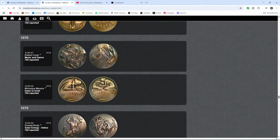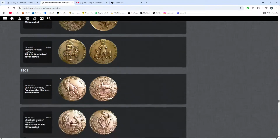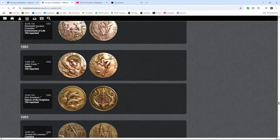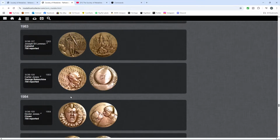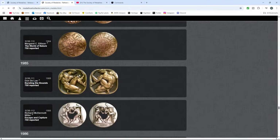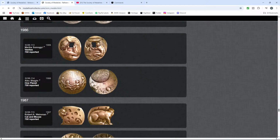There's some real neat ones. Dawn and Dusk, Laughter and Tears, Preserve Our Heritage with a big cat on it, some dolphins. So this one's really popular and real expensive to find now. I think it's one of the most expensive, Bursting the Bounds. It goes for $600, $700, $800 when you find it usually. It's super high relief. It's almost like the shape of a globe.